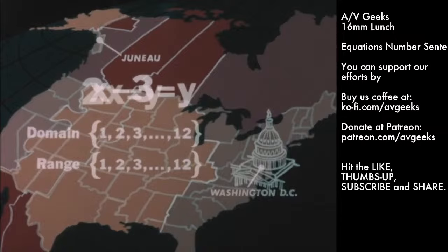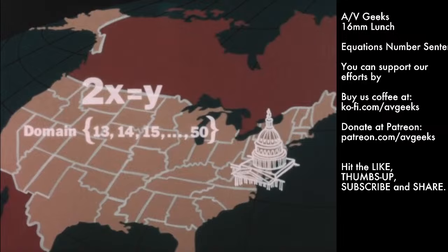And the domain of the equation relating senators to states could be the numbers from 13 through 50, showing a certain increase in the number of states during our nation's history. The range, then, would be the set of numbers from 26 to 100.